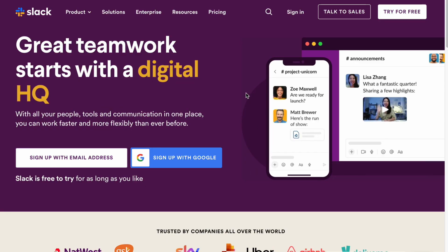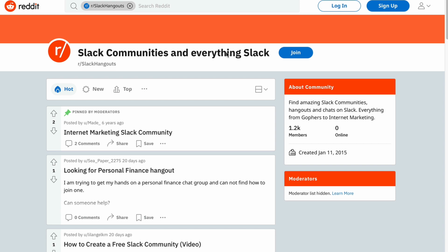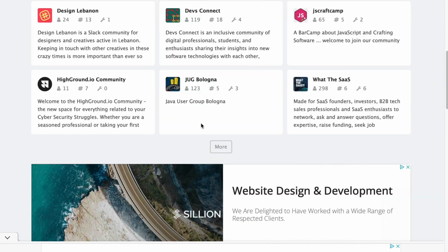One thing to note about Slack groups or channels is, well, sometimes they can be difficult to find. So we've got a couple of options to help you discover relevant channels for you. The first one is to go to Reddit. You can search Slack Hangout and hopefully find something that is relevant to you there. If not, you can also use slofile.com. That's S-L-O-F-I-L-E.com. And now you can find Slack channels filtered by keyword.